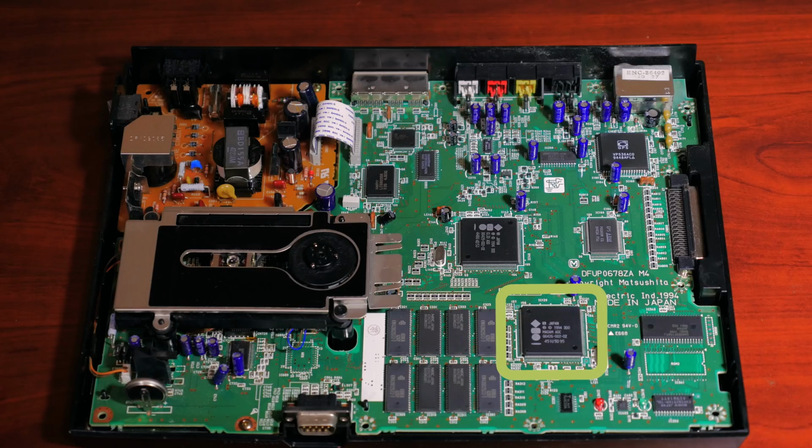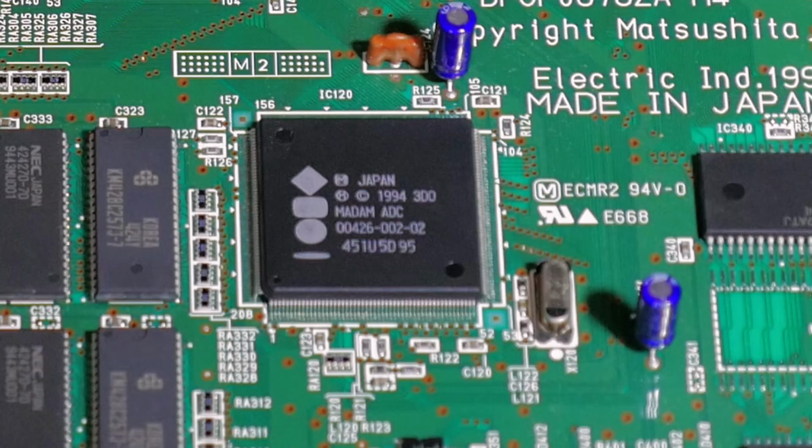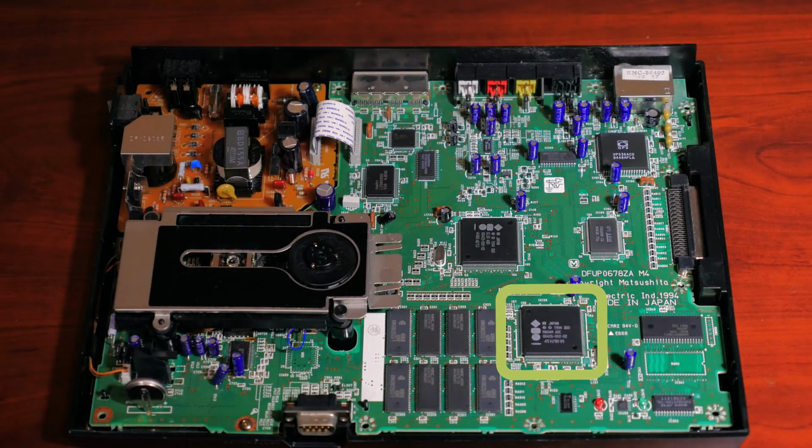The first custom chip is known as MADAM. This is the hardware accelerator found in the 3DO. The MADAM chip also has a math co-processor component that handles matrix operations for fast 3D performance. The second custom chip, known as Clio, is a simple state machine that reads command lists and controls the DMA and timers.